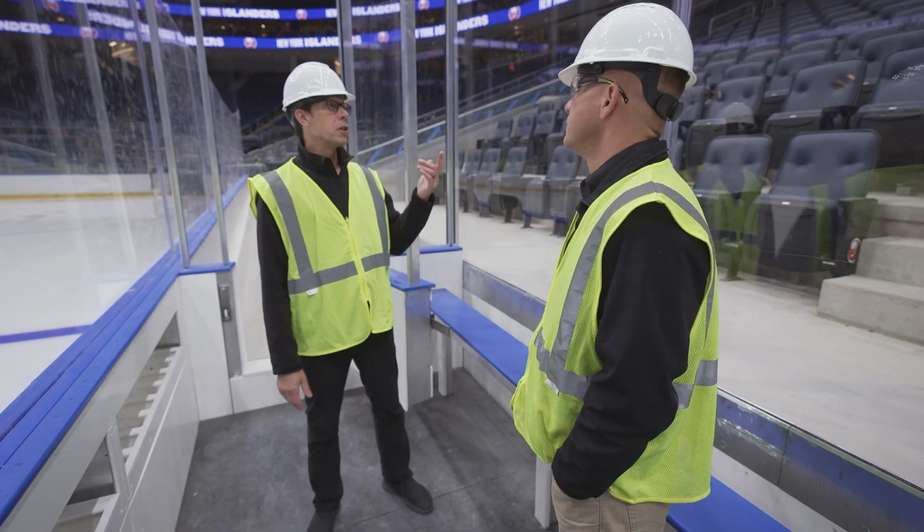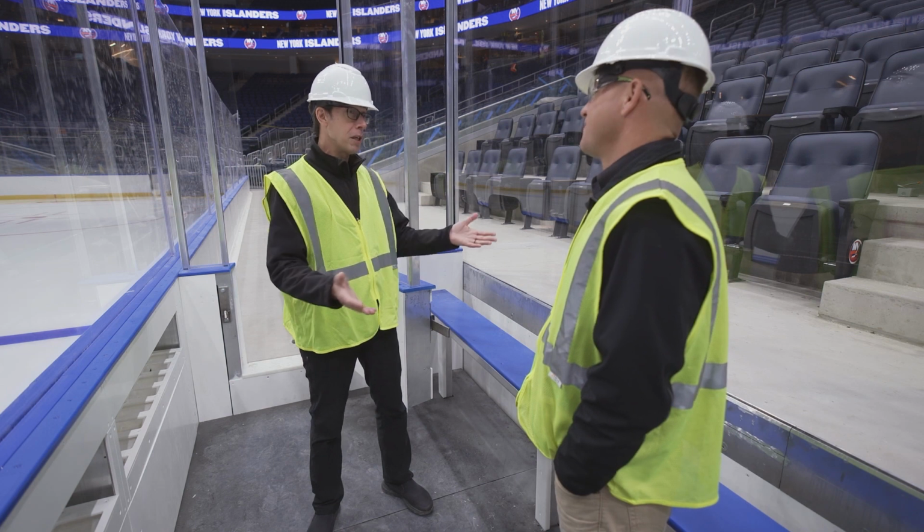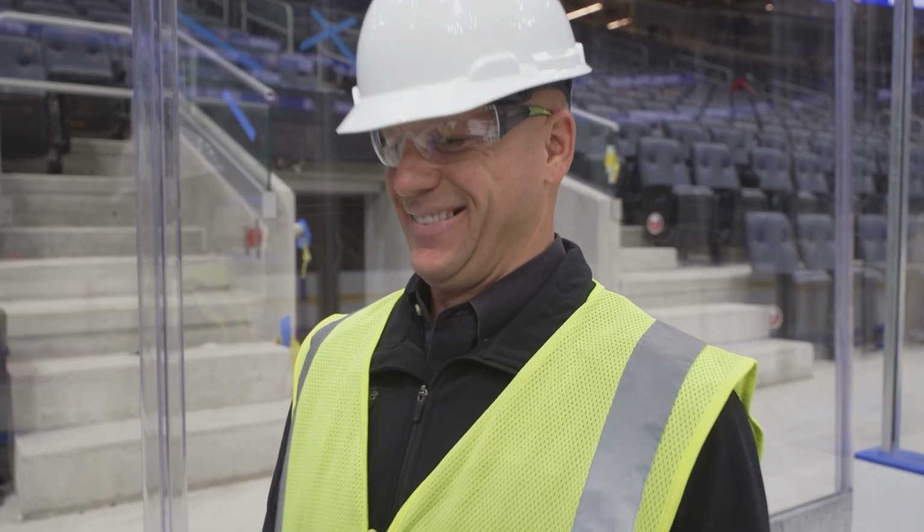Now, I would think with all of this construction, there's got to be somebody somewhere in this building that's actually performing this process, and we can see it being done. There actually is. Let's go to the roof. I knew it! What is it with you and the heights?